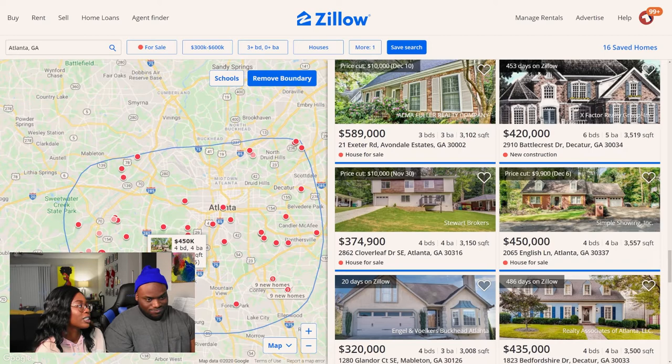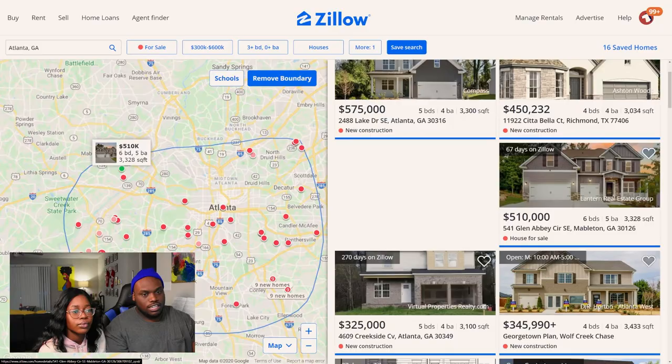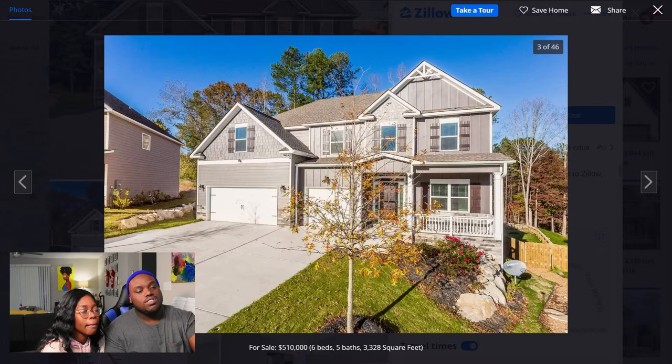I'm looking to see if there's any more... Nah, go to the next page. Okay, all right. Hurry up. All right. Okay. Yeah, I like that one. This one? No. Did not look at this one. Okay. Oh, I don't like the slope on the front yard. It looks like it has a nice backyard though, so that might make up for it.